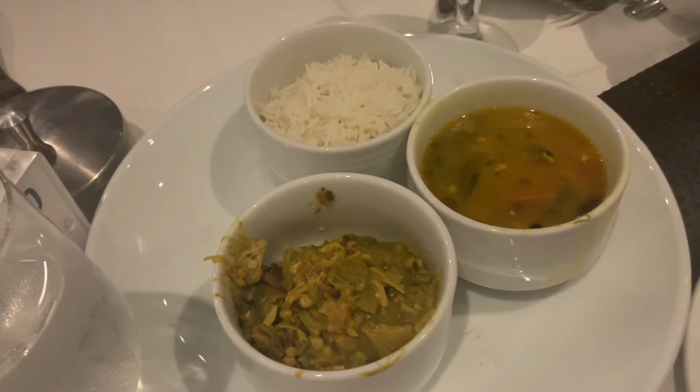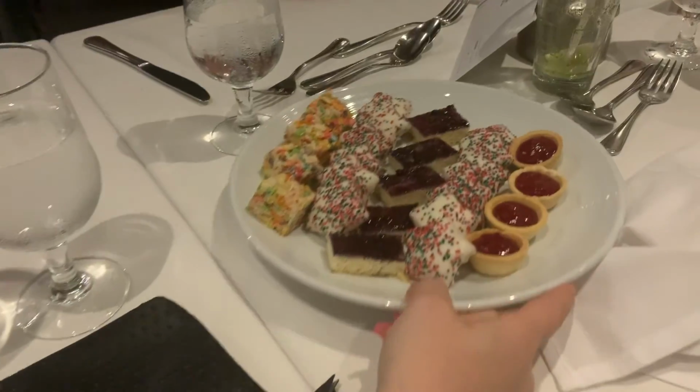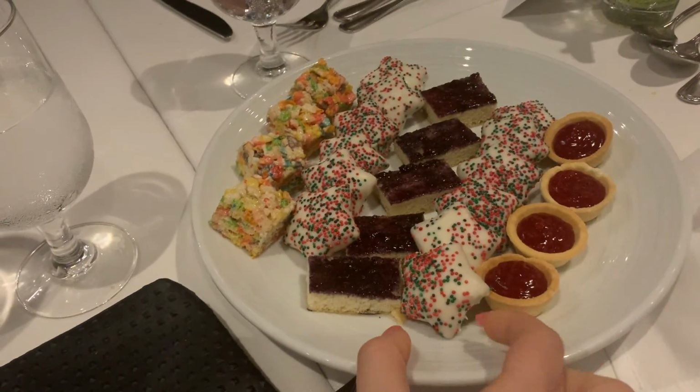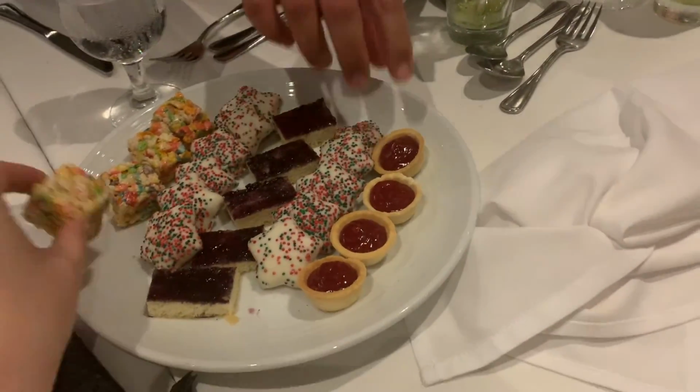Got me my special Indian food again. I'm so excited. What an angel. Literally brought us some Christmas cookies. Oh my goodness. On our Last Supper. Oh, I need a Rice Krispie. I need this Rice Krispie.